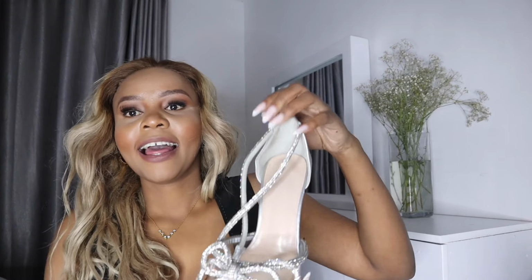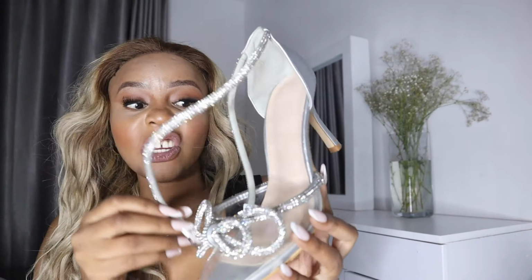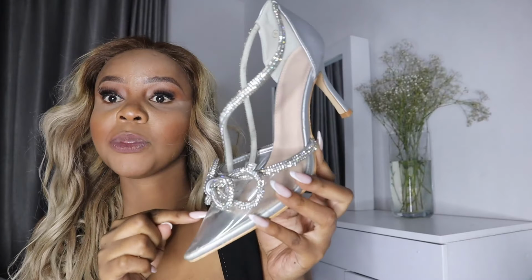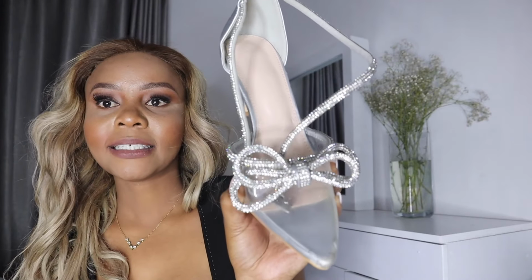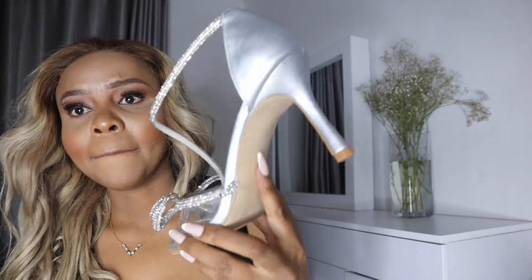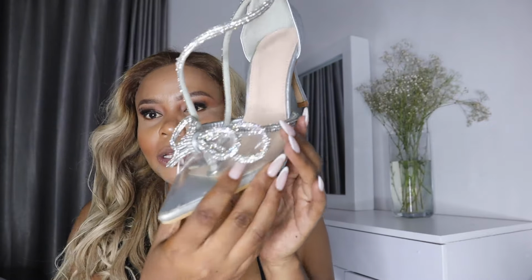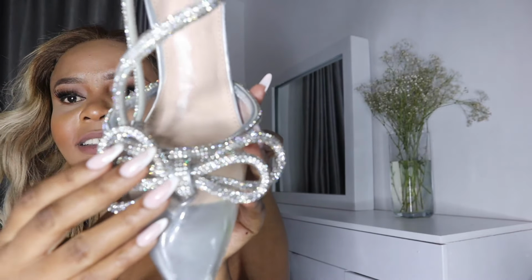The next one that we have is this beautiful heel. Oh my god, guys. I really don't know the person who came up with this original design, but this is a copy of it. It actually doesn't have any name on it, but it's such a beautiful shoe. So gorgeous.